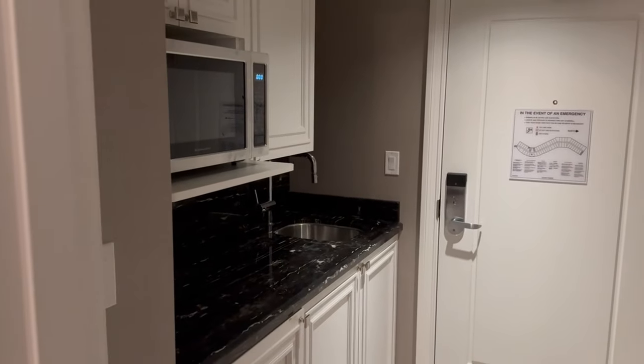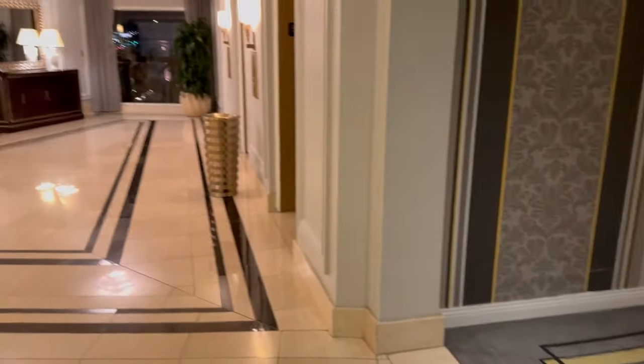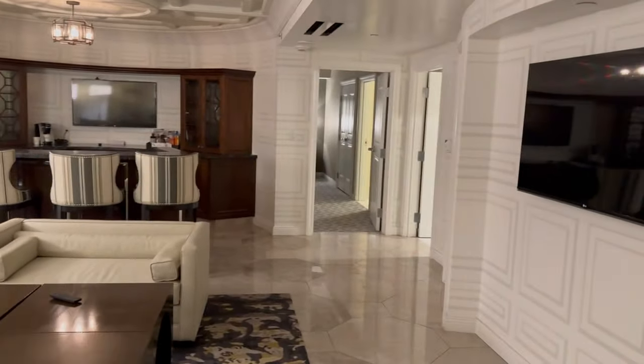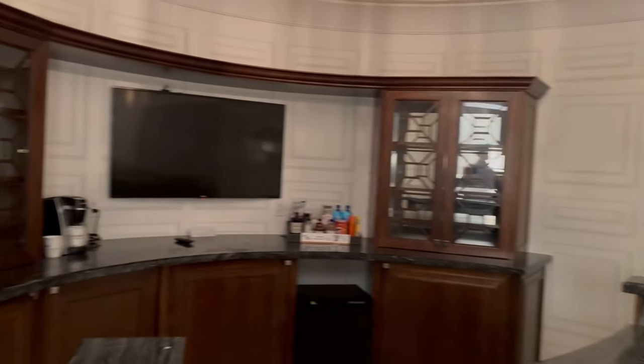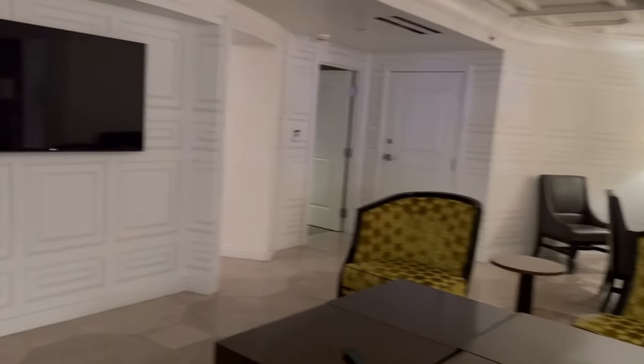And we have here the butler pantry, microwave, sink. And we get a secondary door that is unmarked. You could access it using your key. Non-electric curtains, strip view. There's the Link and Flamingo on the right side there. I don't know what casinos those are. And it's a pretty good bar area here, nice size, with a mini bar and a fridge. Got a 50-inch screen TV.